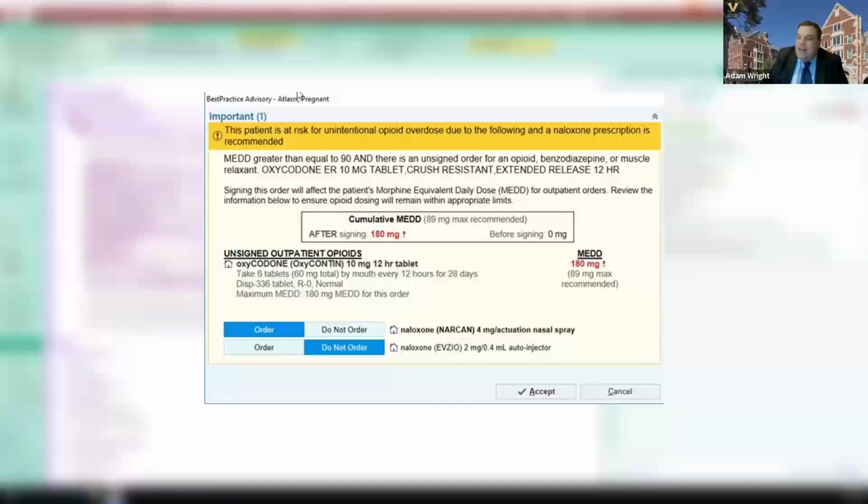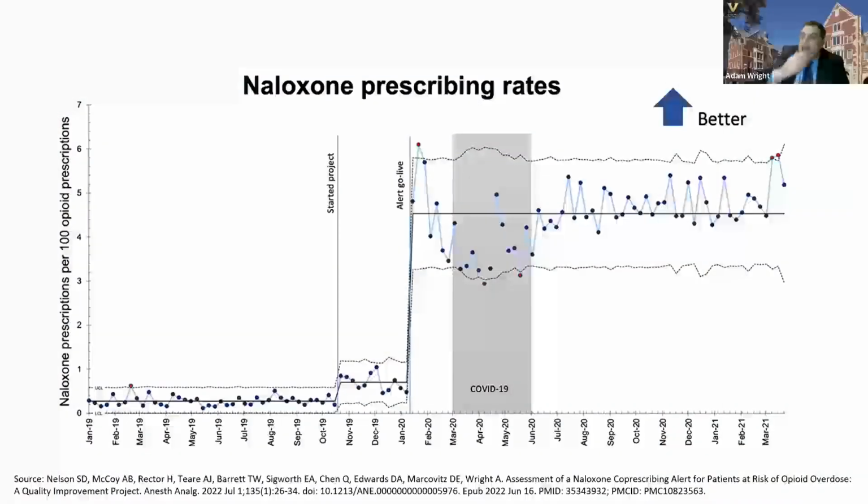And we were not prescribing enough of it. And so now we detect patients, we explain why we think they're at risk of opioid overdose, and they're given the option to order naloxone or the injectable form of naloxone for those patients. We had a dramatic increase in the rate at which we prescribed these things after we turned the alert on. So in the middle here, we had done an educational intervention where we told people they should prescribe naloxone.